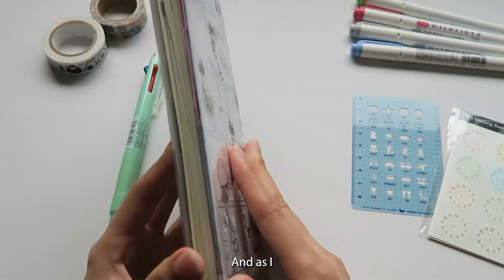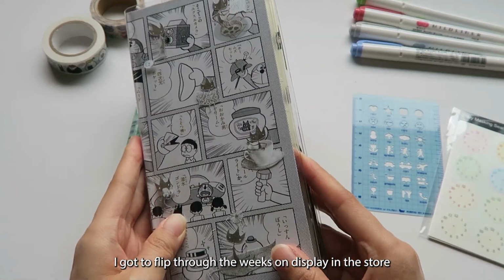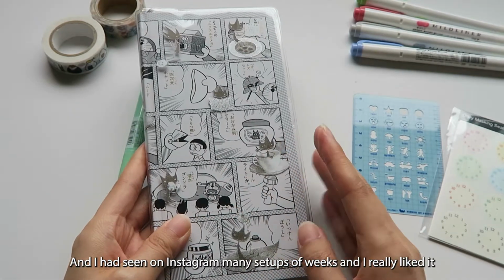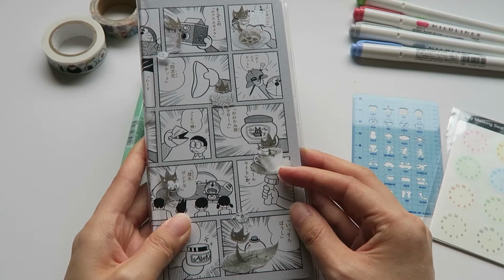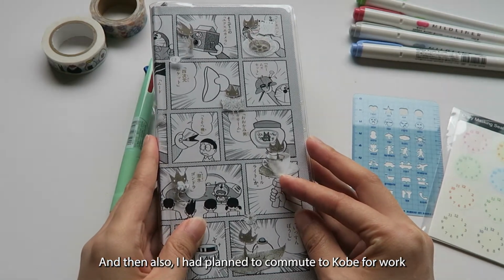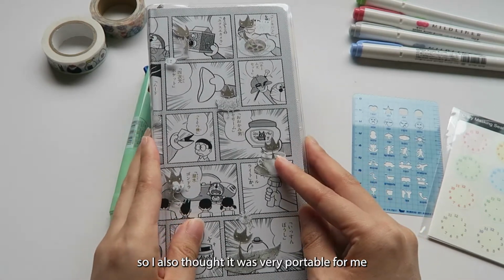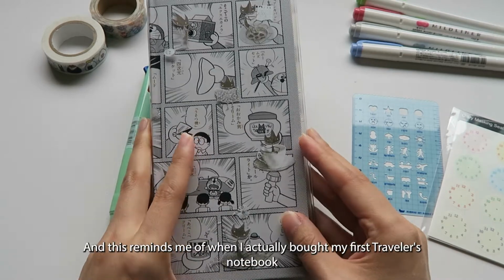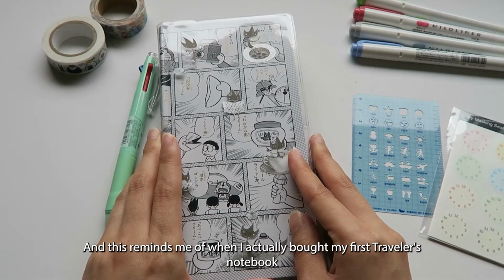And as I got to flip through the Weeks on display in the store, I really liked the size. I had seen on Instagram many setups of Weeks, and I really liked it. And then also I had planned to commute to Kobe for work, so I also thought it was very portable for me.